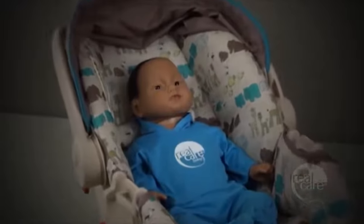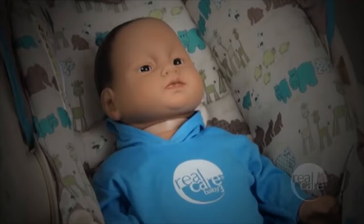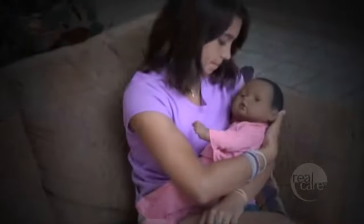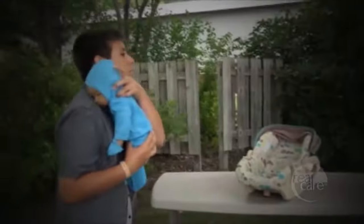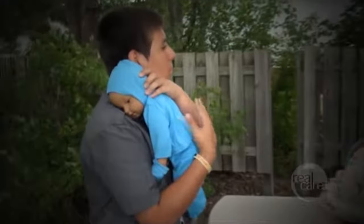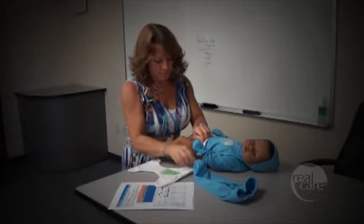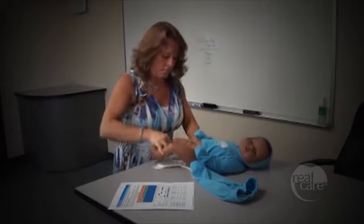Baby cries when it needs attention, and it has several different cries. The cries start out softly and then get louder if baby is not cared for. All the sounds baby makes, cooing, fussing, crying, coughing, burping, and breathing, are recorded sounds of real infants. Baby comes with 2 diapers, one with a yellow patch and one with a green patch. Sometimes, when baby cries, it means it needs a diaper change.